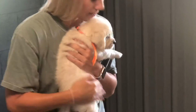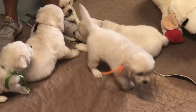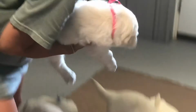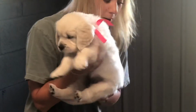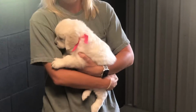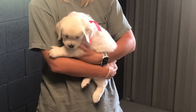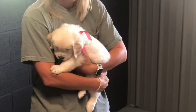Sweet girl, sweet girl. All right, so next, I have her as one of the more active, but it's not with the puppies. This is Miss Pink. Miss Pink is so much like her mama. She's not super laid back, she's not super active, but she loves toys. She is definitely one of the most toy-driven puppies we've ever had.